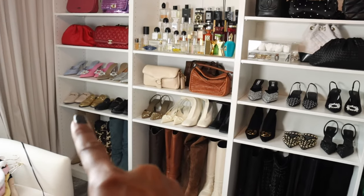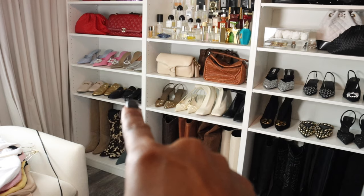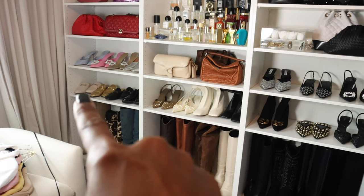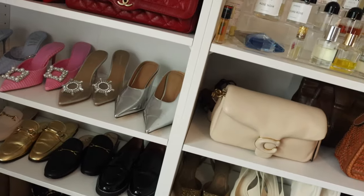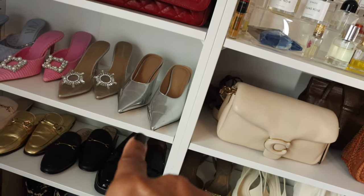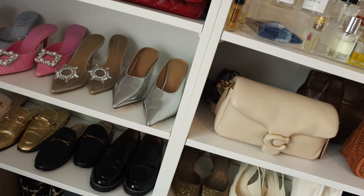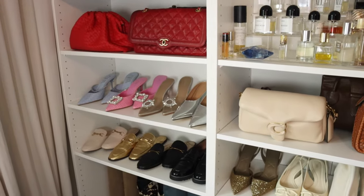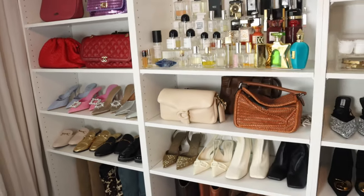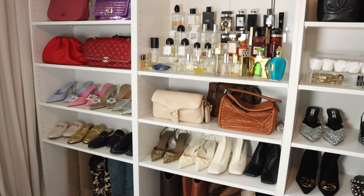I put a shelf for my loafers over there. I have some full cover black loafers, some loafer mules in black, gold, and a cream color. I also added my Bottega Rocket Mule dupes. I'll link those down below, girls. Those are really, really good. Added those up there. And then I have a red pair on the way as well. So when those get here, I probably will take out that clear mule right there and replace it with that.